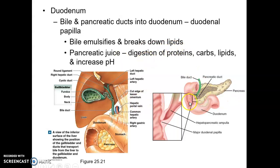And then the pancreatic juice that's produced by the pancreas, that's also secreted into the duodenum of the small intestine, includes digestive enzymes for all of the biological molecules. Proteases to break down proteins, carbohydrases to break down carbohydrates, lipases to break down lipids, even nucleases to break down nucleic acids. And the pancreatic juice is also basic or alkaline, and that'll increase the pH to close to pH 7, because if you remember, the gastric juices in the stomach are acidic. So the chyme that enters the duodenum is also acidic, and if it wasn't balanced, it could actually damage the lining of the duodenum, causing problems like ulcers.